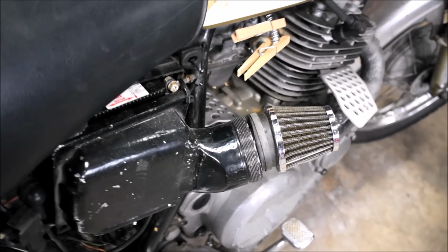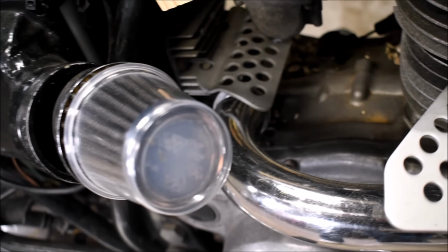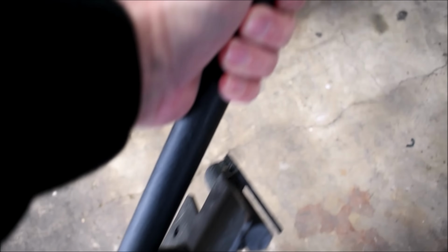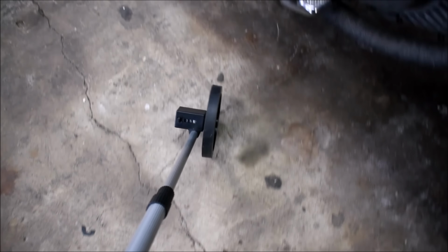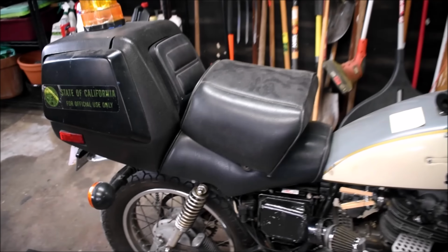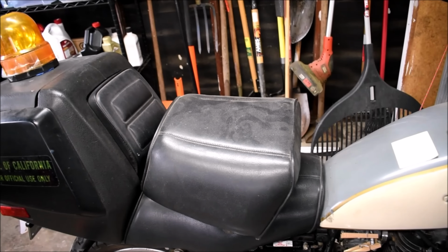Really use a new filter pod too. Comes with the filter rain guard for all weather riding. Check this out. This is what the officer puts their laptop on, and then this mounts to the. I guess they use this to measure skid marks and crash scene evidence. So the little kid sits on this booster seat and they can take photos with the cop.